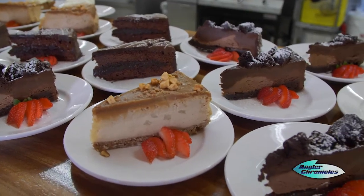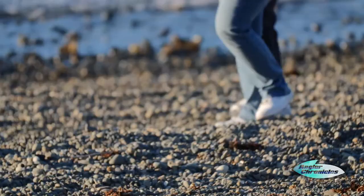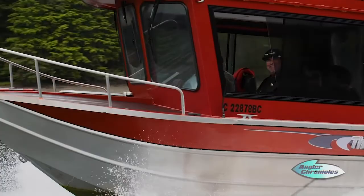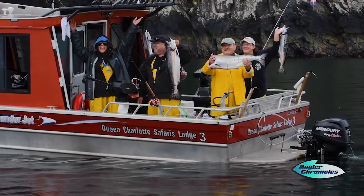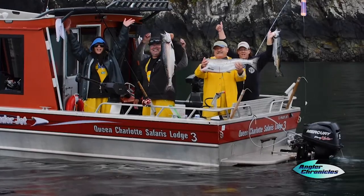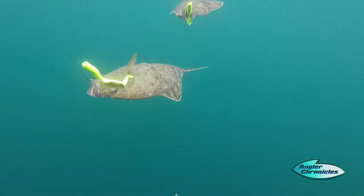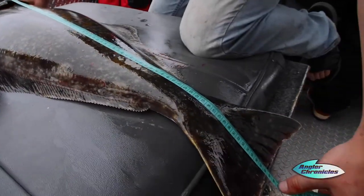The food, oh my Lord, you always gain weight when you go there. It's fantastic. And then the whole operation is very friendly to couples. So if you're looking for a great getaway, a great anniversary, or just want to get away with your significant other, you know, your wife, your girlfriend, whatever, this is the place to do it. And easy fishing. There's so much fish here that you're almost guaranteed to catch a big one.